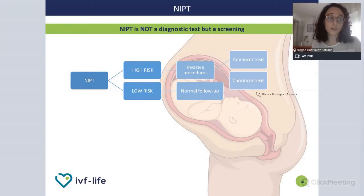It's important to note that NIPT is a screening but not a diagnostic test. That is why the results are based on risk. High-risk results should be confirmed by invasive procedures. A low-risk NIPT does not need any other procedure than a normal follow-up.